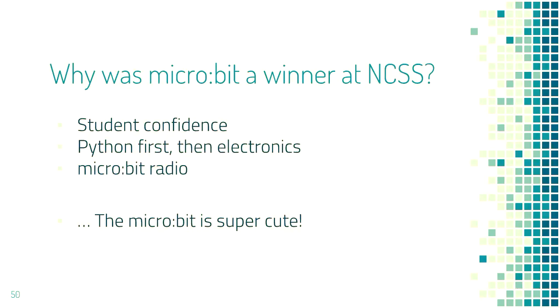So basically, in general, microbit was a massive winner at National Computer Science School because it improved student confidence, and that led to better student outcomes. The fact that we could teach Python first and focus on learning computer science concepts and then add in electronics as the student was ready for it was a fantastic improvement. And we just love the microbit radio. It's such a fantastic way of getting networking going, getting projects that can be easily extendable.